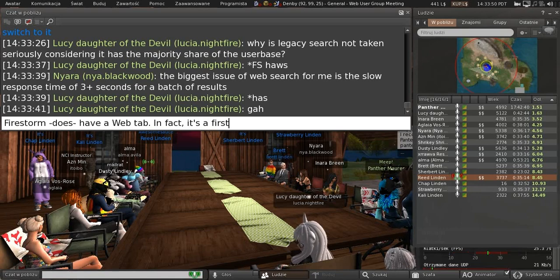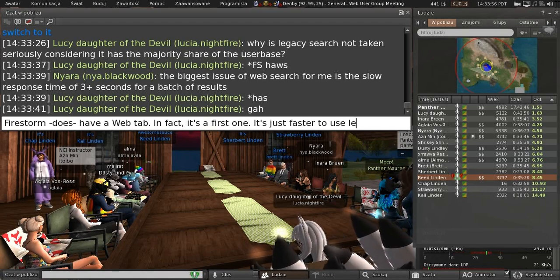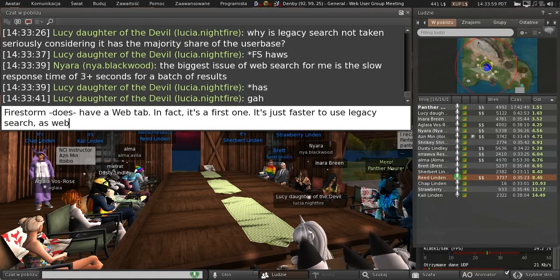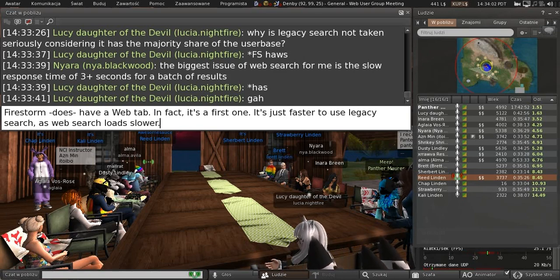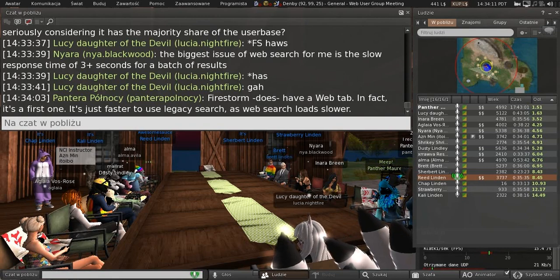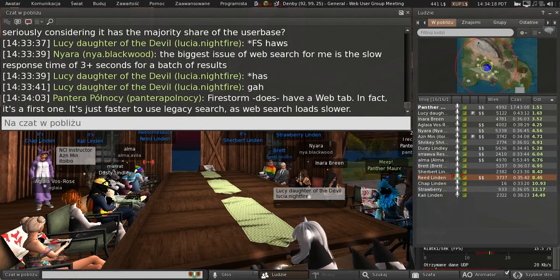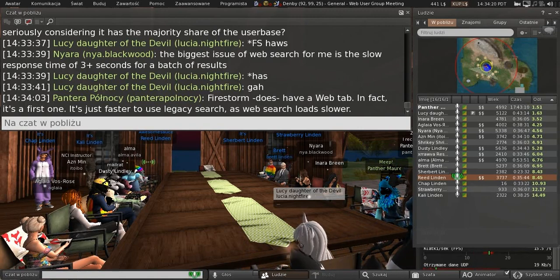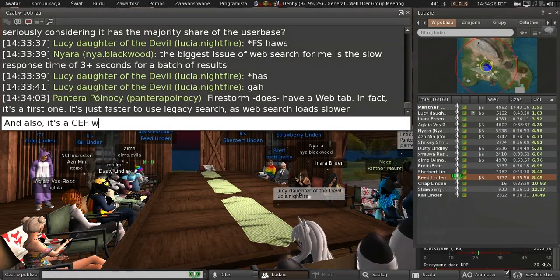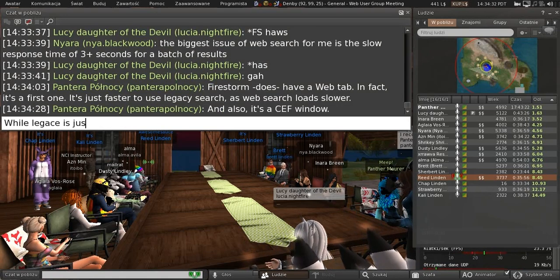Niara, that is one of the things that we're hoping to address by updating the instance. Make it go a little bit faster, and maybe even a lot faster. Right. I mean, the easy answer here is that the web search loads slower because there's more features in it, right? It's a little bit slower because it's doing more for you. But we're also focused on trying to make it faster.